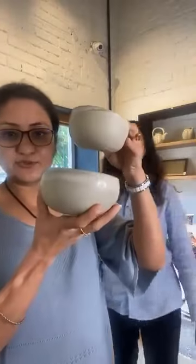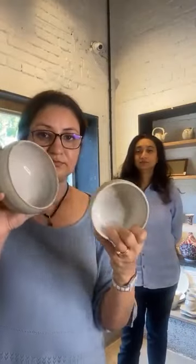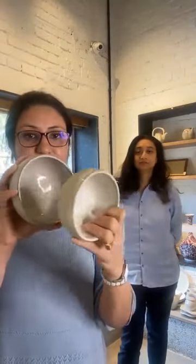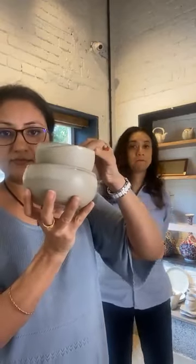These bowls are in a set of two, two different sizes, a small one and a big one. 1350 is the price of both together. Yeah, this is a set. Beautiful color, and when you have these small knickknacks you want to serve, these bowls are very, very nice to serve people. Exactly. Especially Namita Bhujia.